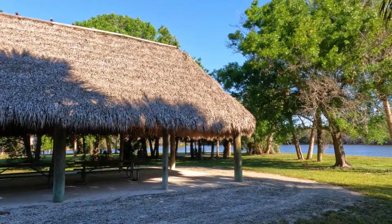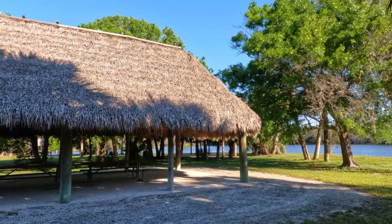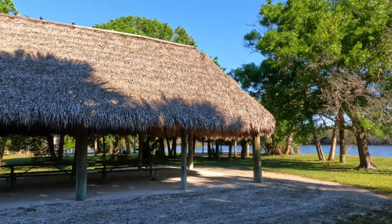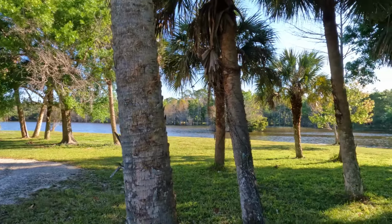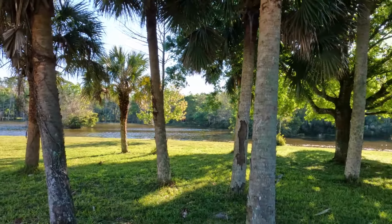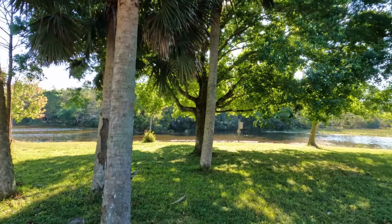And of course, if you want to enjoy lunch at this beautiful lake, there are several big spots like that with plenty of picnic tables. Have a picnic, have a barbecue, and just enjoy the beautiful scenery that this place has to offer.